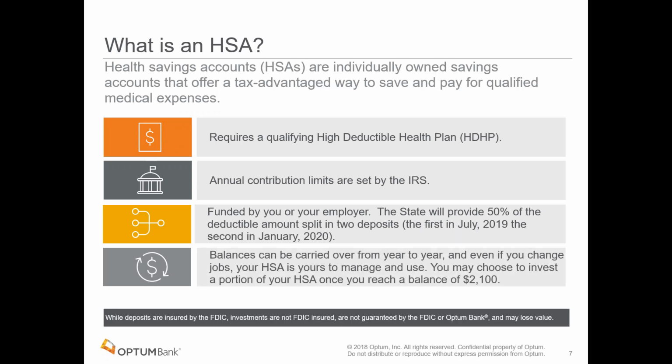Another nice feature of this account, there's no use it or lose it like there is with flexible spending accounts or FSAs. This account is with you as long as you want it to be, even if you change jobs, lose your jobs, or choose a different health plan in the future. Additionally, your account can grow with tax-free interest earnings. When your account balance reaches $2,000, you're also eligible to begin investing in $100 increments over that amount. Please be aware, though, that while the cash deposits are insured by the FDIC up to $250,000, investments are not FDIC insured, are not guaranteed by Optum Bank, and may lose value.